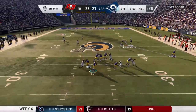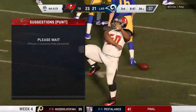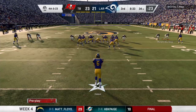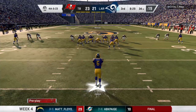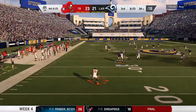3rd and long. It's gone. And down he goes. A Buccaneer sack. Vita Vea breaking through to get the sack. Brandon, I think you understand the type of afternoon this offensive line is having. It is a long one for them. Long for you to spend it with me. Long for them trying to block those guys. They've given up a whole lot of sacks, and the speed and quickness of that defensive line is eating them alive.